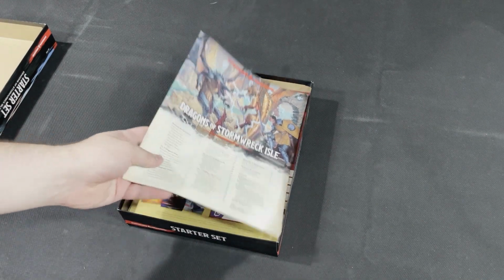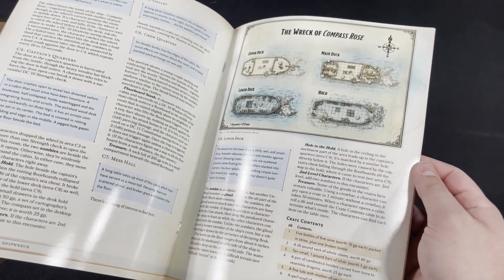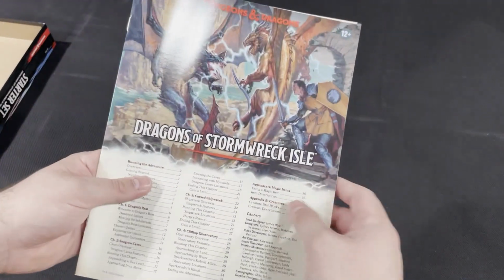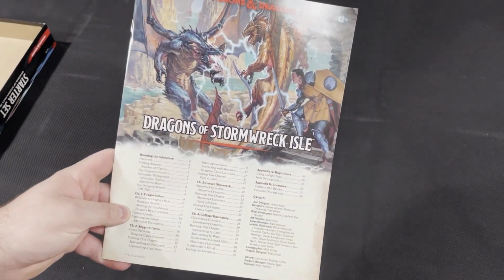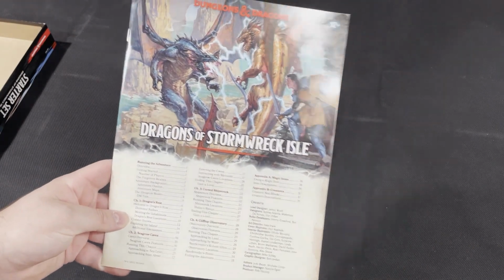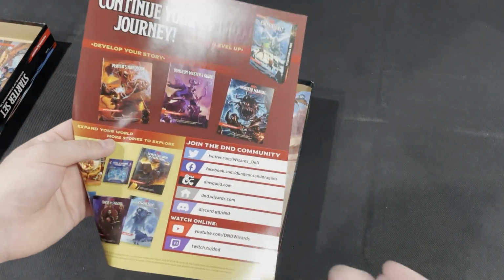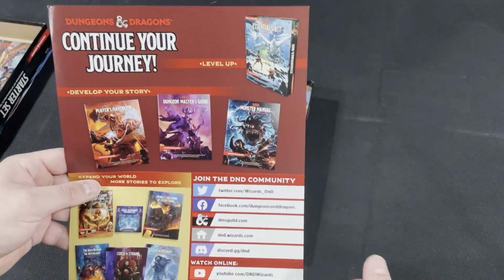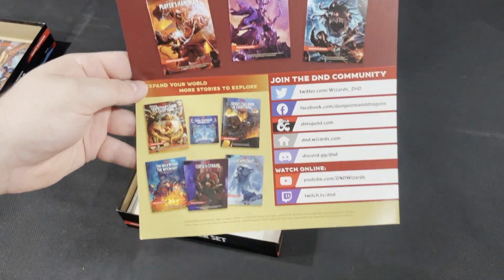This is the adventure book for the Dragons of Stormwreck Isle. So you got some cool stuff in here, and then we got monster stats and all that good stuff in the back of it. I haven't taken a look at this adventure yet, so if I do decide to DM this, it's going to be pretty cool and interesting to do. And then there's a little ad for continuing your journey by buying the rest of the D&D books, which we do have. We also have the Essentials kit, and you could get other D&D books and whatnot.